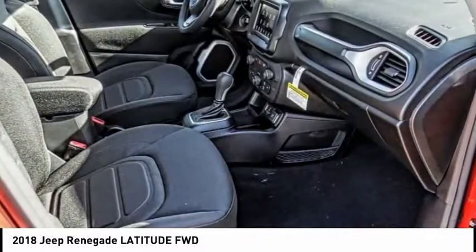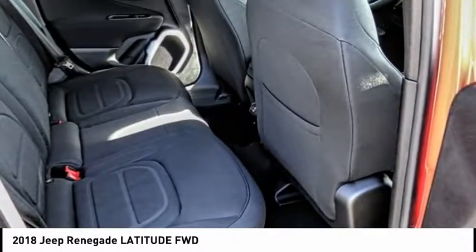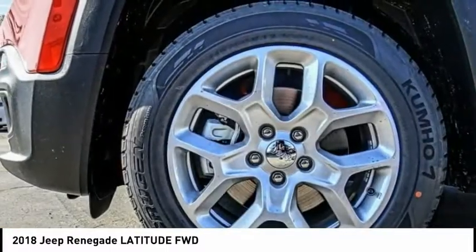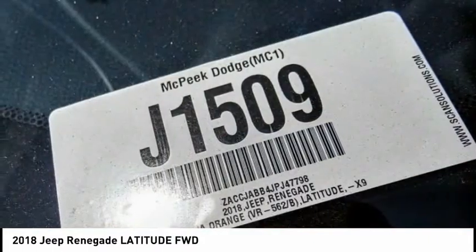Backup camera, steering wheel audio controls, keyless entry, stability control, anti-lock braking system, traction control, dual airbags, air conditioning, Bluetooth, leather-wrapped steering wheel. If you like it online, you'll love it in your driveway. Take it for a spin today.